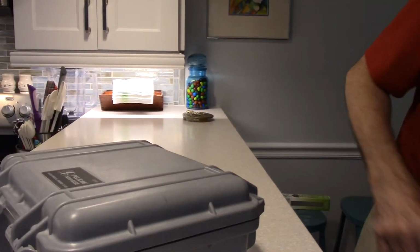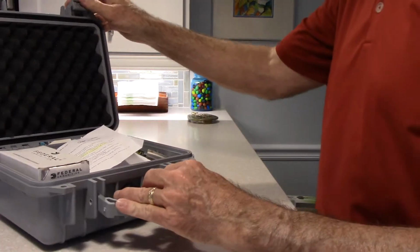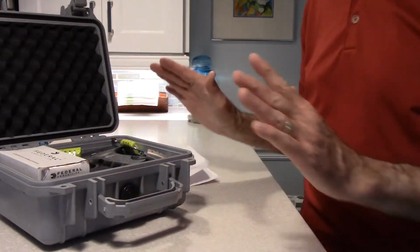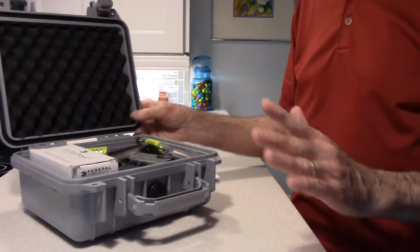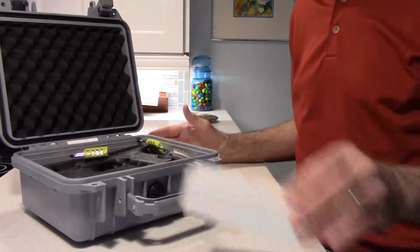I'll open it up, place it back on the counter here as we were looking at before. Hope I'm in line here like this. And then I will open up the case and allow them to inspect the firearm. Now, I've honestly done this numerous times here. I've never had an agent pull the firearm out. They just want to know that it's unloaded.